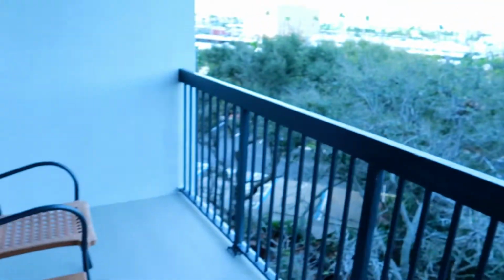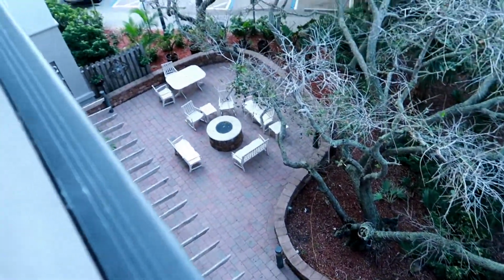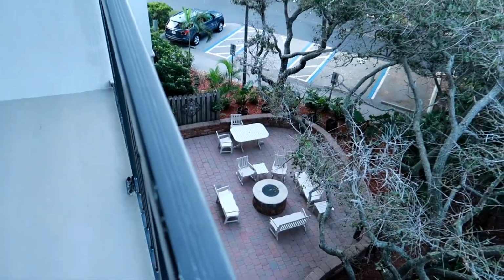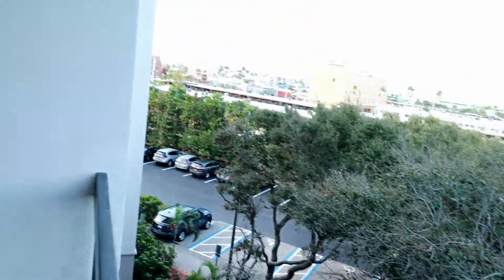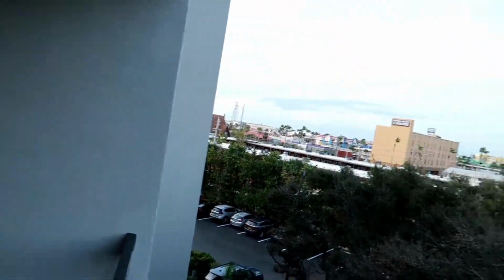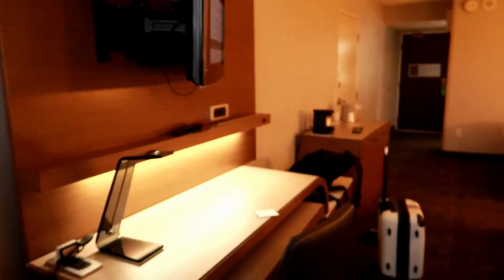Got my nice little porch balcony. Could have got a better view of the area, but hey, can't complain, man. See, I got some trees and, well, I guess where people do fires down there. I could see that they sit around the little fire. But other than that, man, I don't really see. I think the beach is on the other side. I don't know where it's at, but they could have gave me that. Oh yeah, I think it's on that side over there. Oh well. Nonetheless, they got a little patio area. Not too shabby.